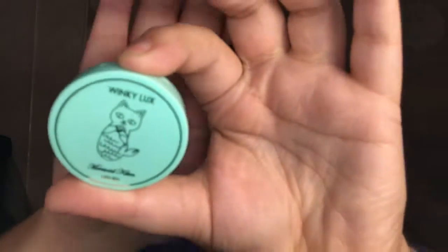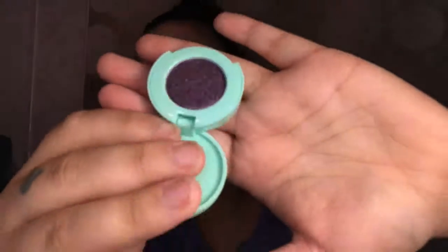Anyways, this is the Winky Luxe Mermaid Kitten palette. It is the Ursula eyeshadow. I'm assuming it's a purple because Ursula is purple in The Little Mermaid. But yeah, it's by Winky Luxe. It looks like this in the box. I think I got something from them before on my Ipsy, but it's a highlighter. I haven't used it, so it's still up there in my stuff. This is what this looks like. Oh, yep, it's purple. Very pretty. Ooh, very soft.